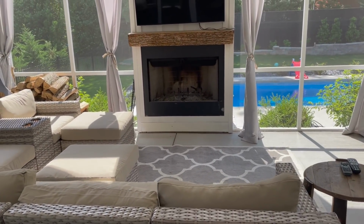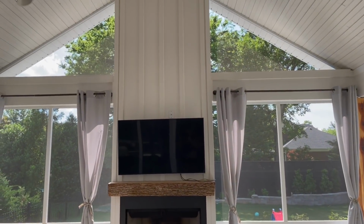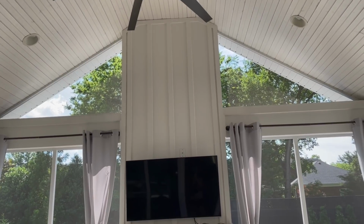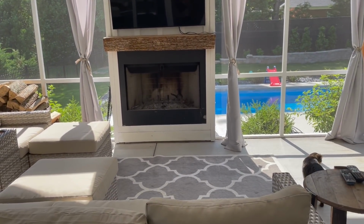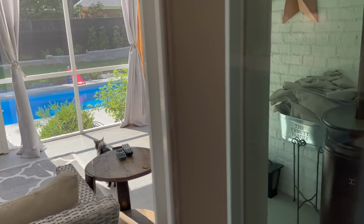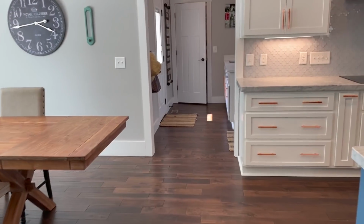It's such a great space, especially in Tennessee when it's hot and you want to be outside, but you need the big fan. So we've got the arch ceiling, which is beautiful. And this was really one of my favorite spots in the house. Tech likes it too.